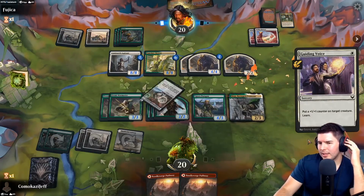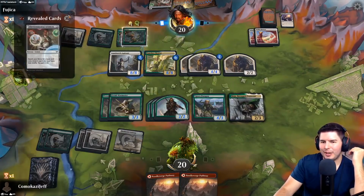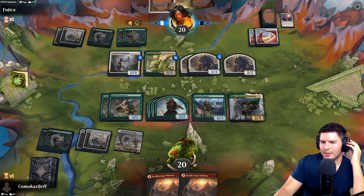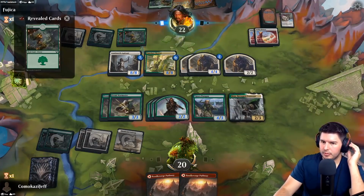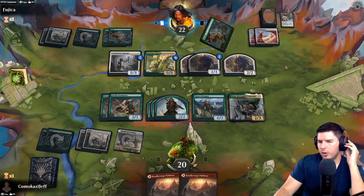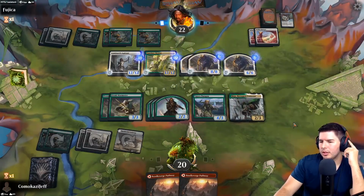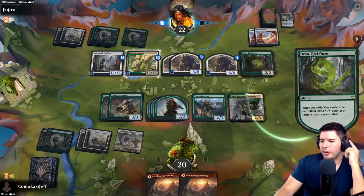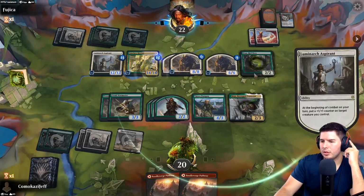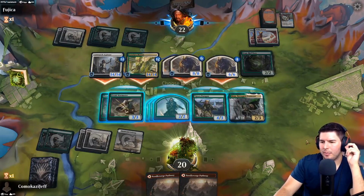Guiding Voice. Environmental Scientist to find the land. Plays out for Felidar Retreat. Good stuff, man. What are they needing at 3 green mana? Maybe they're just splashing white. Oran Reef Ooze. So whenever it attacks, it puts counters onto all the other big things.